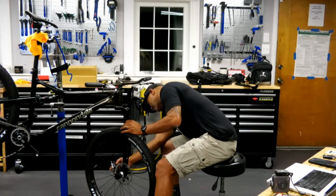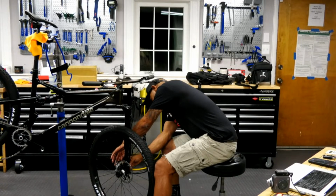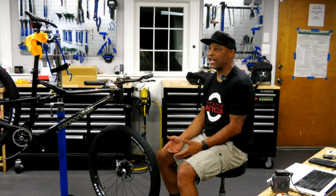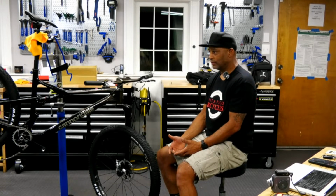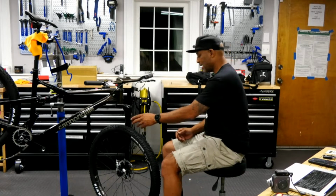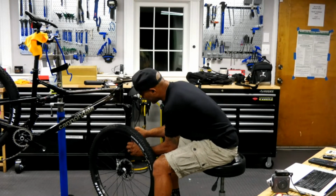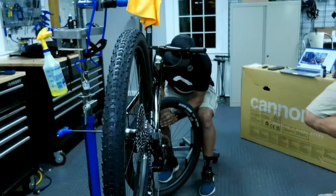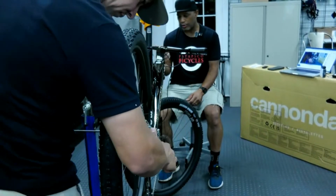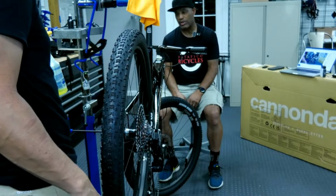But another cool thing about these bikes is you don't have to take the front wheel off to change the tire on the front. Oh. Yeah, it's already dialed in for you basically. Yeah, because it's a Lefty fork. There's no fork leg or anything on it. You can just peel the tire off, put an inner tube in it, and keep rolling. That's a pretty sick advantage, to be honest with you.